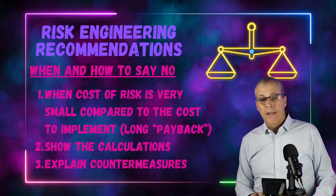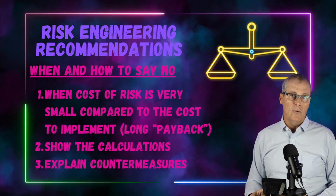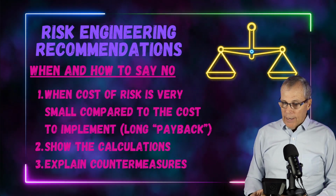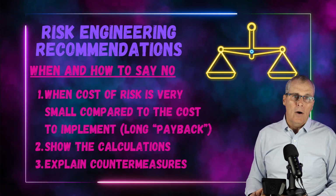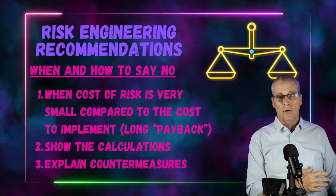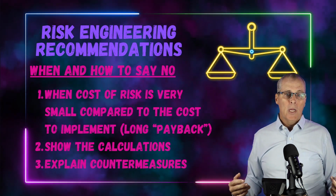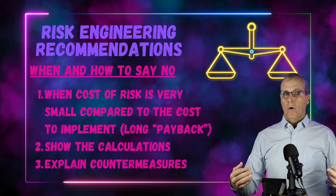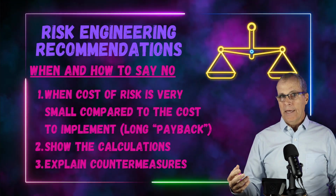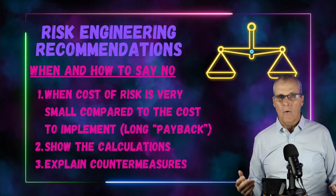Now, when and how to say no, we have to be very careful when we say no, we're not going to do a recommendation. And it has to be after we've done all the analysis, after we've looked at the annual cost of risk, after we've looked at alternatives, after we've ruled out the things that we know we can do. Then we look at, what is the risk that we're going to really manage? What is the impact of this solution on risk?